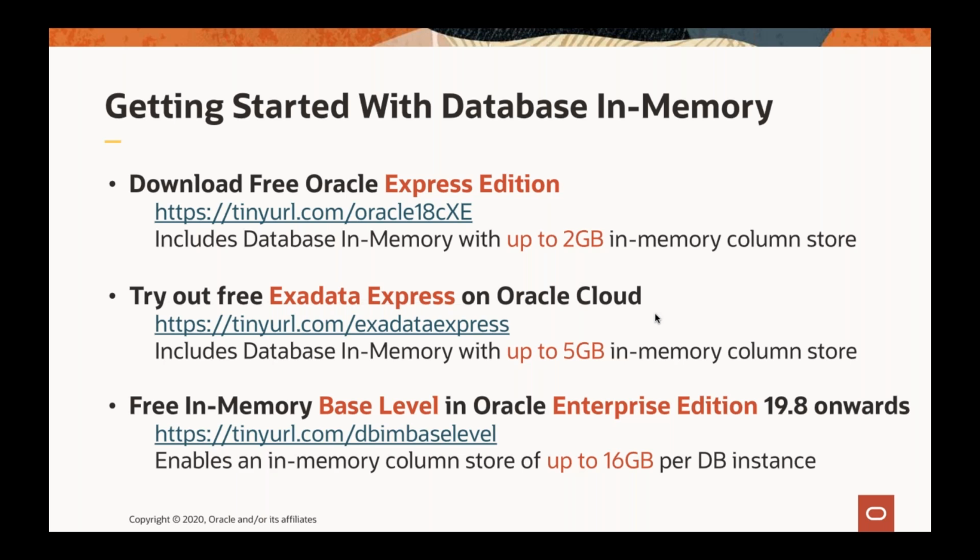If you want to try something on the cloud, Oracle's Exadata Express service includes the ability to create a column store of up to 5 GB in size. So that's an easy way to play with in-memory on the cloud. And if you have an Oracle Enterprise database, and I believe it has to be at a release of 19.8 or beyond, we have something called the free In-Memory base level that gives you up to 16 GB of free in-memory column store per database instance. In-Memory is normally a licensed option on Enterprise Edition, but the base level is free as long as you have Oracle Enterprise Edition. So these are 3 ways that you can easily get started with Database In-Memory.